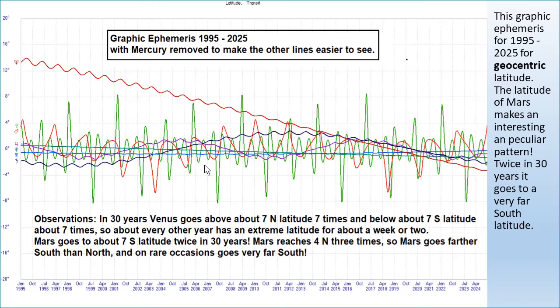These are things that hardly anybody has noticed in astrology. Astronomers don't talk about it much. They just don't, for whatever reason. But to us astrologers who are interested in how planets move and that these things might have some relevance, this rare occasion when Mars goes all the way down to 6, an extremely rare event, only twice in 30 years, is interesting. We'll talk about it later on. We'll talk about what it means.